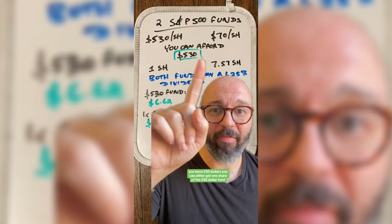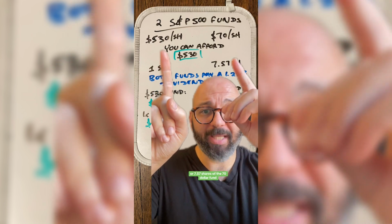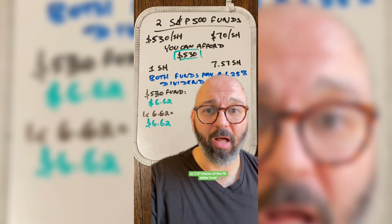What about the dividend? Surely that has to be different, right? More shares equal more dividends. Well, let's take a look. Same scenario here, you have $530. You can either get one share of the $530 fund or 7.57 shares of the $70 fund.